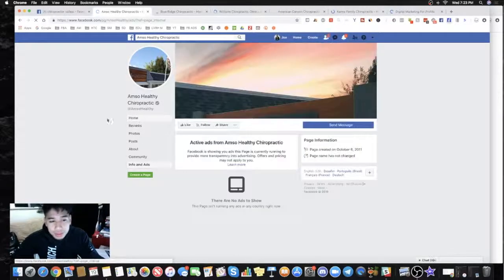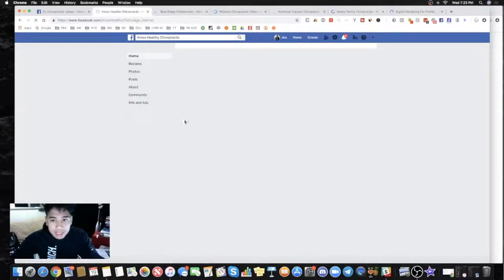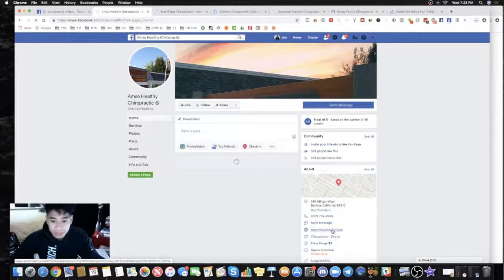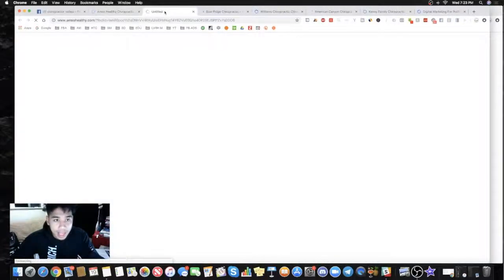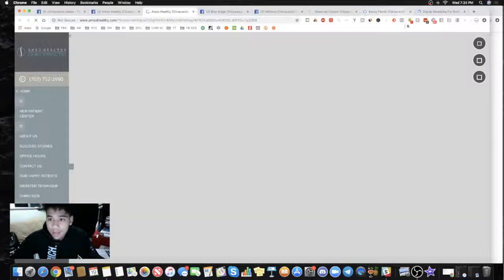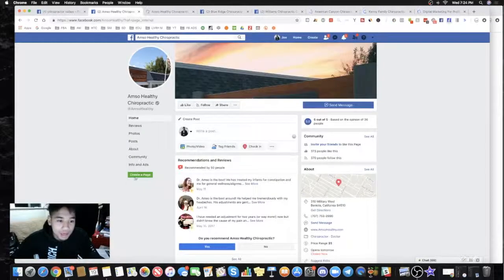Another hack is to see if they have the Facebook pixel installed, because if they don't, you could follow up by saying, hey, I will install the Facebook pixel completely for free. You could use a Google Chrome extension called Facebook Pixel Helper, and this indicates if they're using a Facebook pixel or not. So this person, I already know by having this Chrome extension, does not have it installed, and it makes sense because if you go to info and ads, they're not running any ads. So what I'm going to do now is click send message.